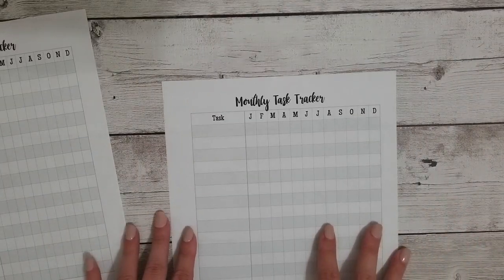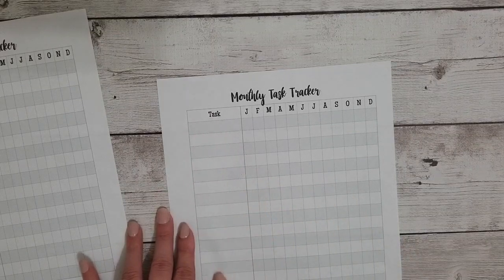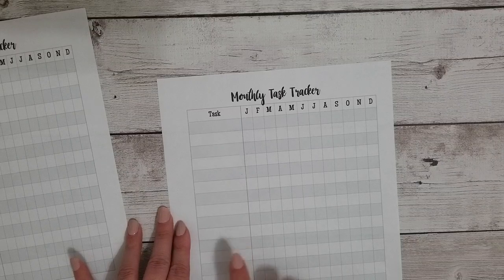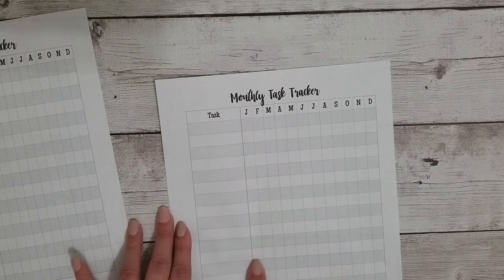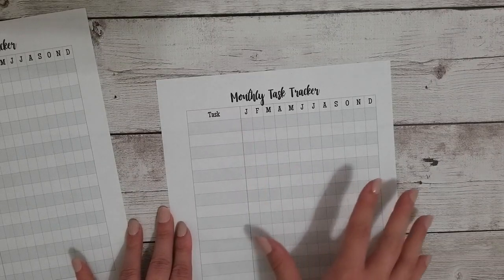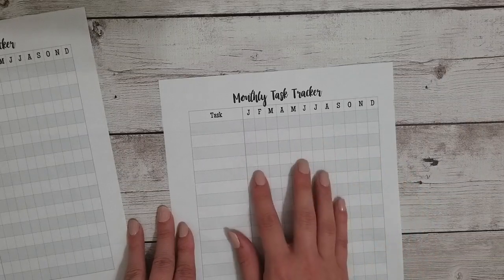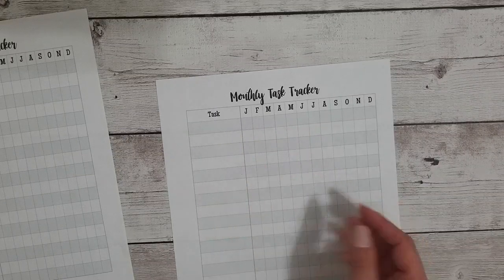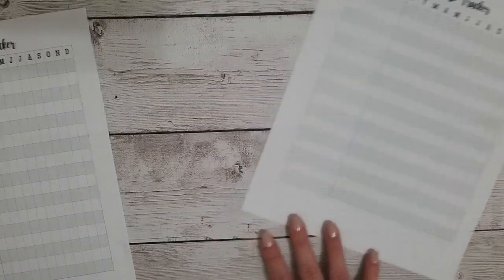So for the task tracker, this is where I list all of those tasks that aren't done very frequently, you know, maybe cleaning out the pantry, pulling weeds, stuff like that, and then a checklist for every month of the year. It just makes it really easy to check the side of the fridge and see, okay, well, we have not deep cleaned the washing machine in 2 months, so that's something that desperately needs to be done. It just makes it really easy to keep track of that.